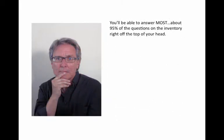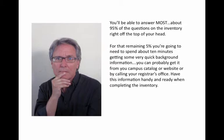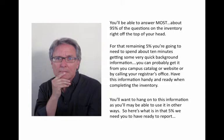You'll be able to answer most, about 95% of the questions on the inventory right off the top of your head. And for that remaining 5%, you're going to need to spend about 10 minutes getting some very quick background information. You can probably get it from your campus catalog or website or by calling your registrar's office. Have this information handy and ready when completing the inventory. You'll also want to hang on to this information as you may be able to use it in other ways. So here's what's in that 5% we need you to have ready to report.